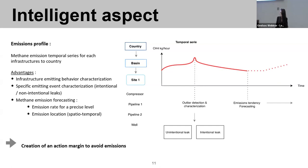With this kind of inventory, we also have the possibility to characterize a specific event. For example, we have an intentional leak and an unintentional leak. With a sufficiently long time series, we could characterize this kind of event.